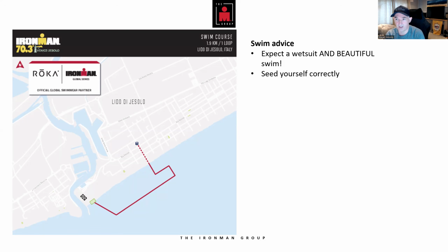For those new to 70.3 racing, Ironman no longer does a mass start where the hooter goes off and everybody runs in. To keep things safe and more controlled, what they do now is called a seeded start. When you arrive on race day, there will be corrals set up at a certain time. The times will be clearly indicated: under 30 minutes, under 35 minutes, under 40 minutes, etc. So make sure you put yourself in the corral that equates to the time you expect to finish your swim.